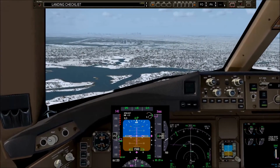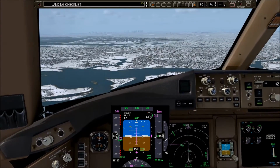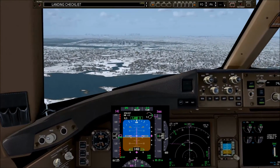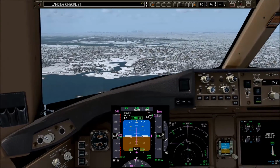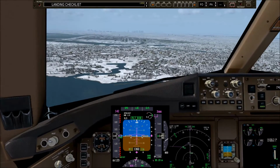Autopilot off. Why is it not turning off? Autopilot off. Autopilot off. There you go. I don't know why my side didn't work.